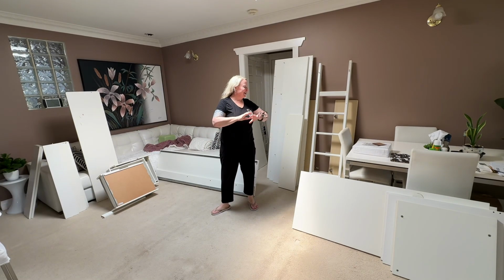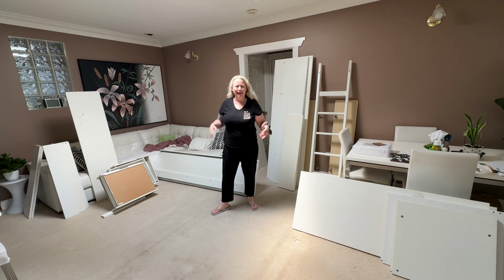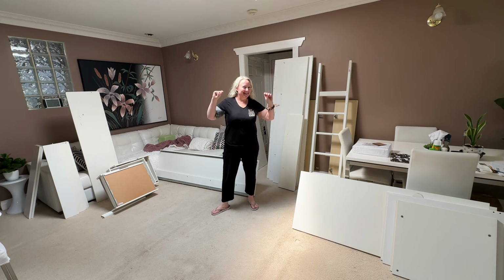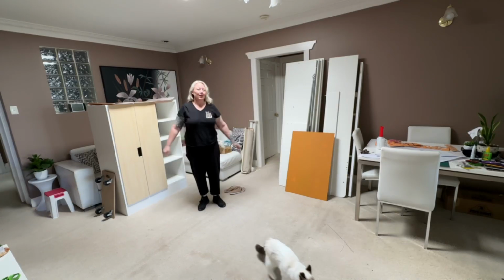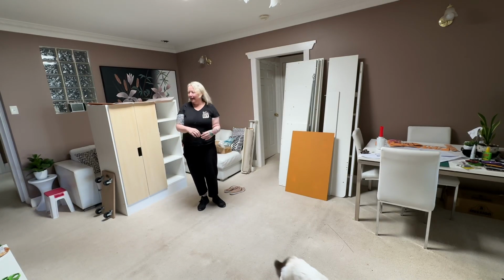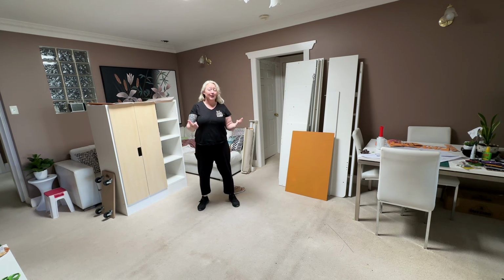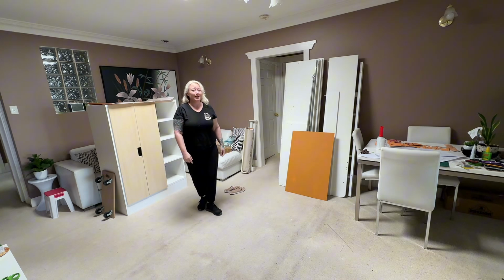I've managed to get it all home in my car, on my car, everywhere around my car. Let's put this together. That's not how you do transitions, Nicole. All right, these are done. Well, I'm not sure we're going to be able to fit it through the door, but it's time to go. Today's the day. I'm so tired, but we're going to do this.